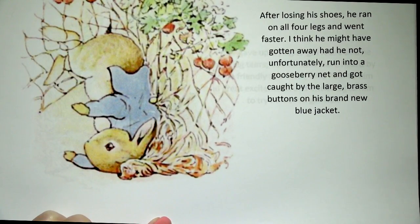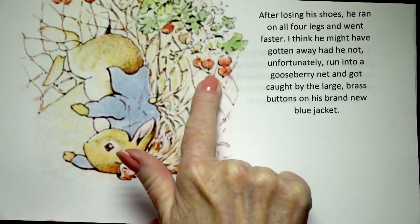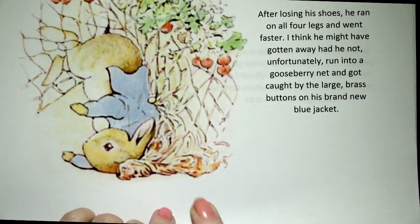I think he might have gotten away had he not unfortunately run into a gooseberry net and got caught by the large brass buttons on his brand new blue jacket. There it is, caught in the net. This is the net. Here are the gooseberries. There's the brass button. He's caught.